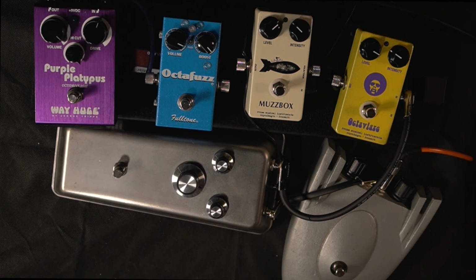Platypus, or whatever you call it. And it's a killer pedal too. It's my first way huge pedal. I've never owned a way huge pedal, and I'm loving it. And it has a different flavor. Roger Mayer is just incredible.